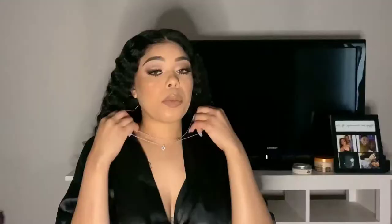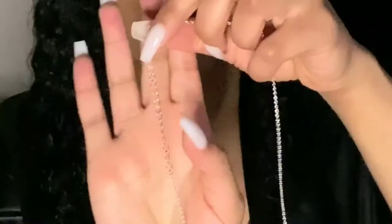And then they have chains on the top. I don't know if you guys can see that. You can make it shorter or you can make it longer if you want kind of a sexy cleavage look. You got your push up and you got that diamond sitting right there. Okay, this is a whole vibe.